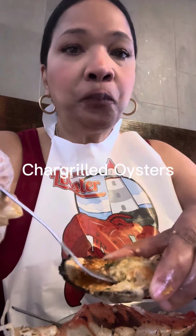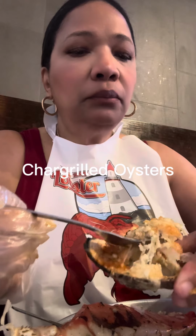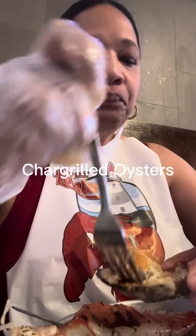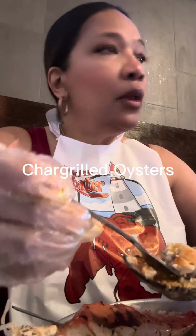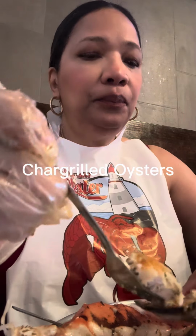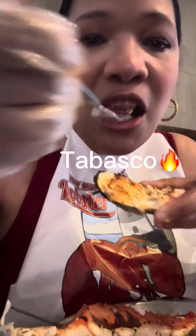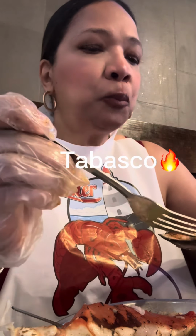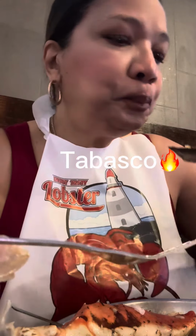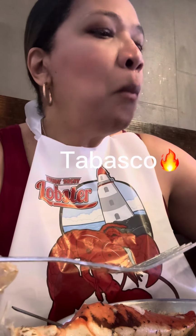Those are the grilled oysters. I love the grilled oysters. Those are grilled with Parmesan cheese on top and some garlic butter. And then I sprinkle some lemon juice, and I put hot sauce, not hot sauce, what is it? I'm drawing a blank now. But the really hot sauce. And it is so tasty. It'll make a nice juice that goes with it.